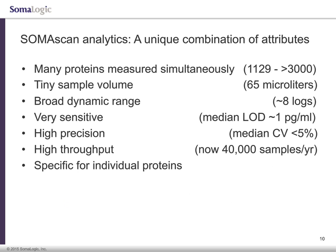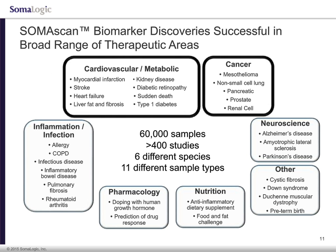And we've had quite a lot of experience using this assay, as you'll see in the center of this slide, 60,000 samples and over 400 studies. And the satellite blocks around the outside show you examples of some of the fields of interest that people have applied the SomaScan assay in. The key point here is that this assay is successful over 90% of the time in finding new biologic signals or improving upon the old ones. So you can be confident when you use it that you are going to find something useful.